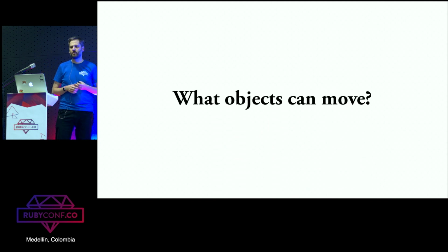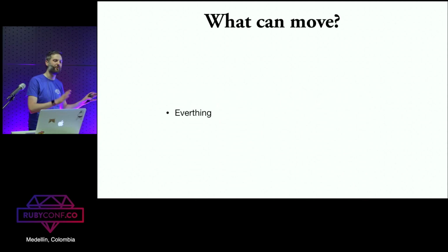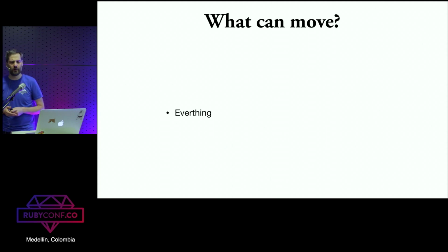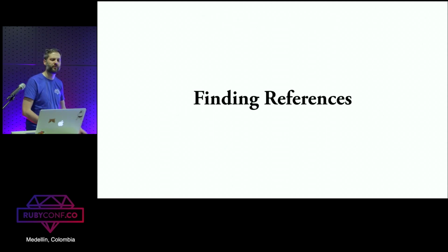So, what objects can move? We're going to make a list of what types of objects can move. So right now, today, so far in this presentation, everything can move. We can move everything. That's great. That's really great. We can move all objects everywhere. Now, we have a little bit of a problem where we have to find references. When we need to update references, we need to be able to find those references. So I'm going to talk about finding references and how we use those pinned bits.